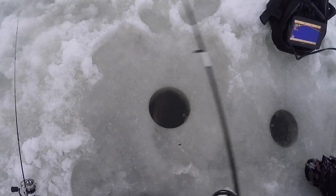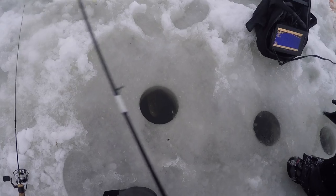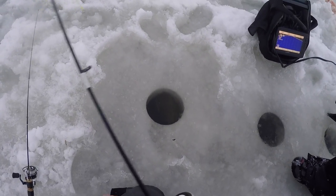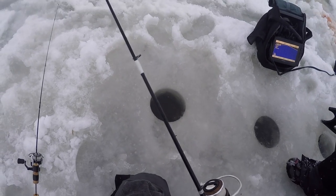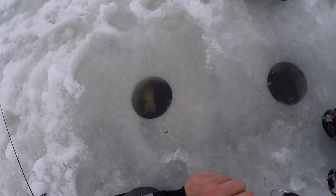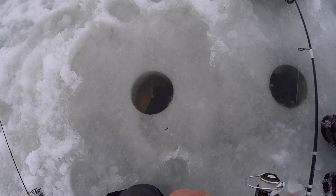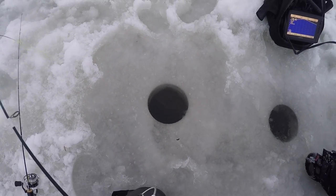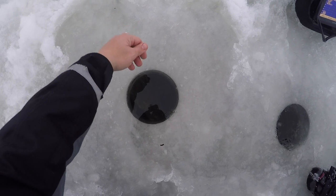Is that it? Is that the one? Oh my God, he's barely hooked, dude. Oh my God, it's a giant. Yep. It's a whitefish eater. No, don't do that. He's got a giant wart on it. I think that's a 10 pound fish. Do you need help or no? It's stuck in the hole. Yep. You gotta drop it down.